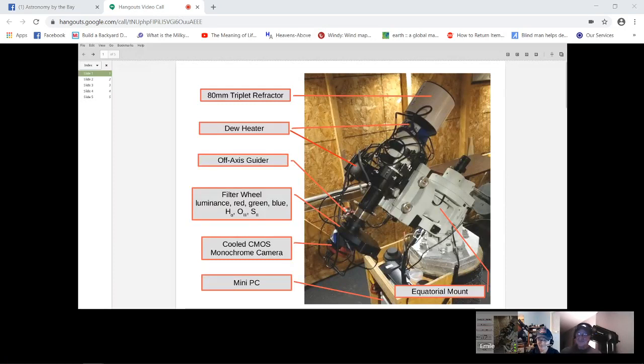No doubt. Further down, the flat disc-shaped thing is called a filter wheel. And this one contains seven filters: luminance, red, green, blue, hydrogen alpha, oxygen 3, and sulfur 2. And I have that because down below, it's attached to a monochrome camera. So the camera can't tell if the light coming in is red, green, or blue, like a traditional camera, like your cell phone camera does. So if I want to record what it looks like in the blue, in the green, and the red, I have to set the filter wheel to the appropriate filter, record frames with that filter on, and then rotate through the other filters to obtain a full color image.